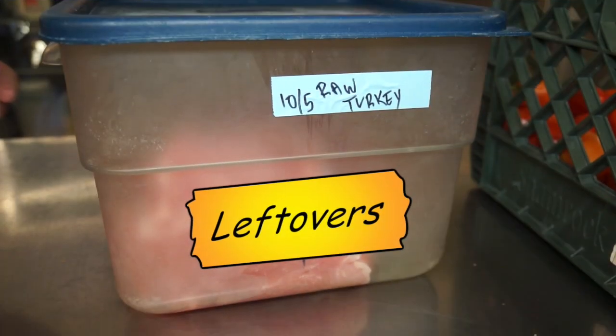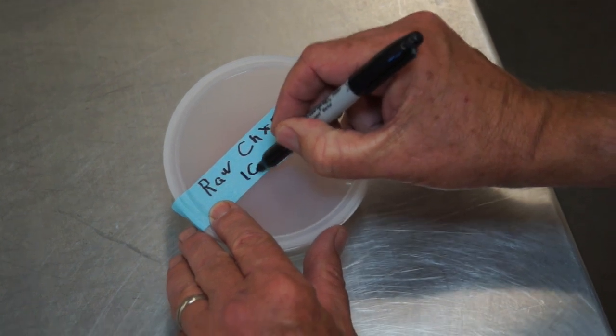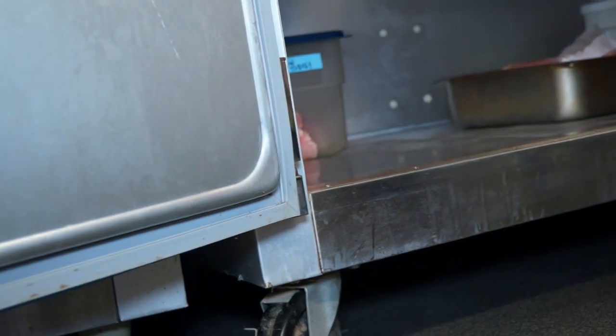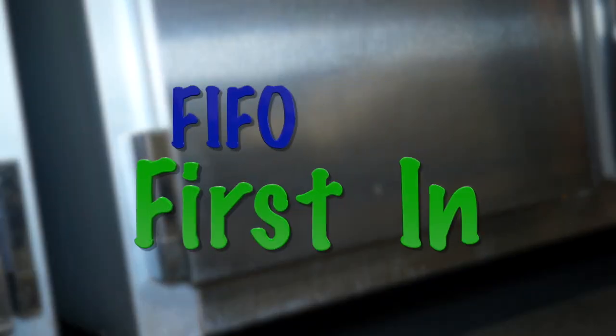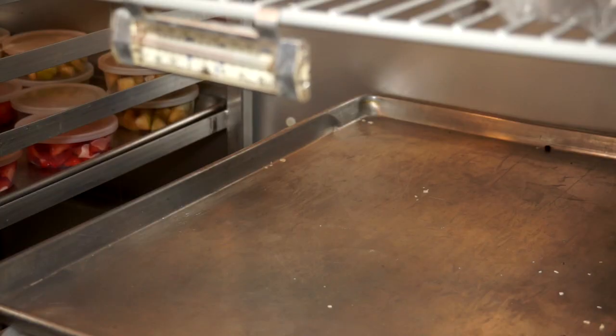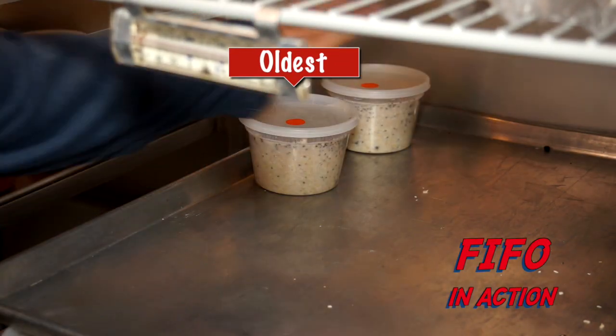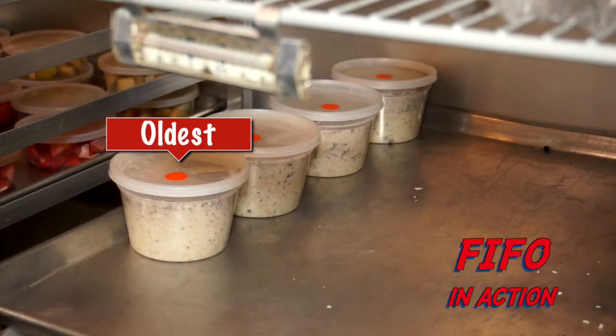Now let's talk about leftovers and the proper way to store them. All leftovers should be put in proper containers or Ziploc bags, and very important, marked with the day's date. Leftovers go into a refrigerator or freezer in a process we call FIFO. First in, first out. That way the oldest things get used first, and the newest things get put in the back.